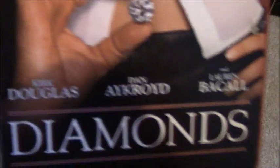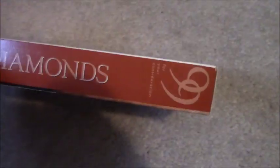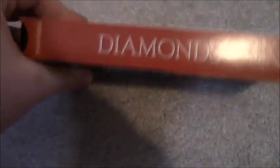And also I got a For Your Consideration Academy Screener tape. This is the For Your Consideration Academy Screener VHS of Diamonds with Kirk Douglas, Dan Aykroyd, and Lauren Bacall. Yep, it's a Miramax film. Both spines are backwards for some reason. Top has no writing. And the back just has the credit info on the bottom. Sticker label. Print date is December 15th, 1999.